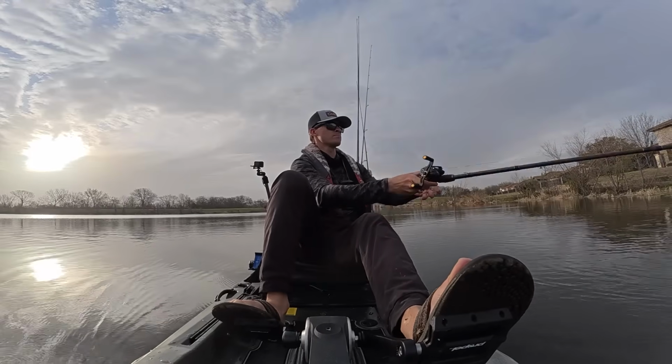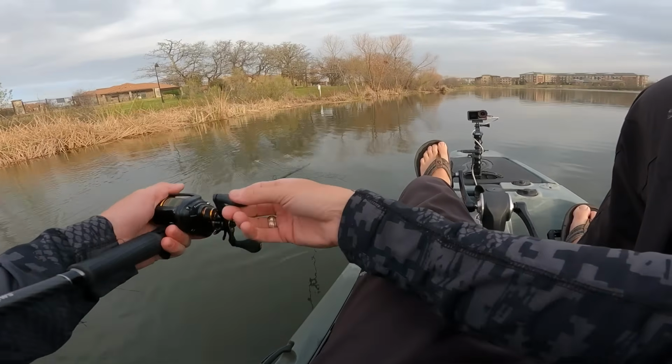As soon as the early spring hit here in Texas, I put the kayak out to a local pond with the hope of catching one on a frog. And even though I thought it was early, I got some bites.